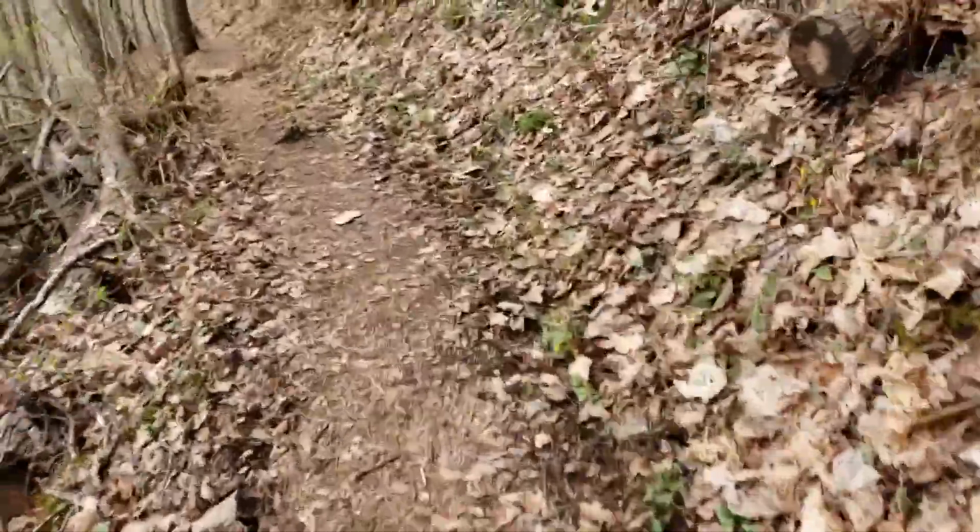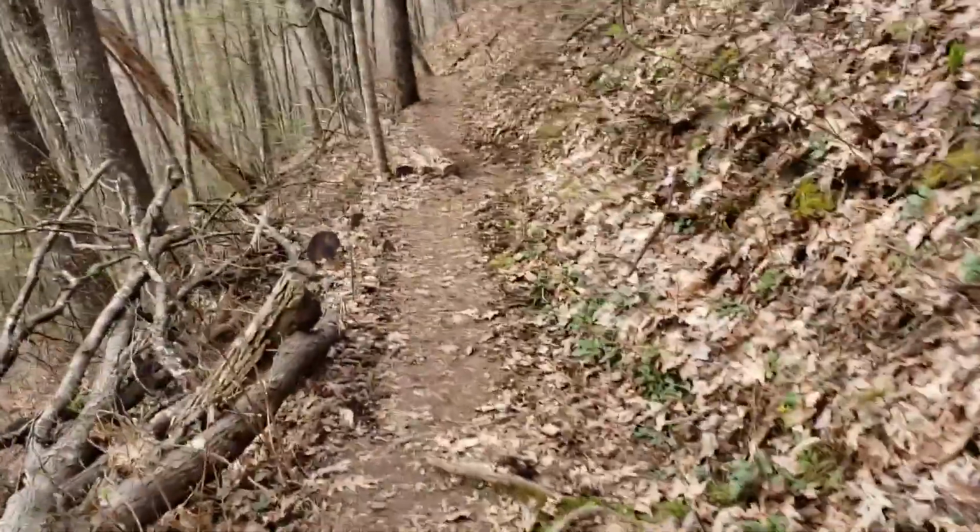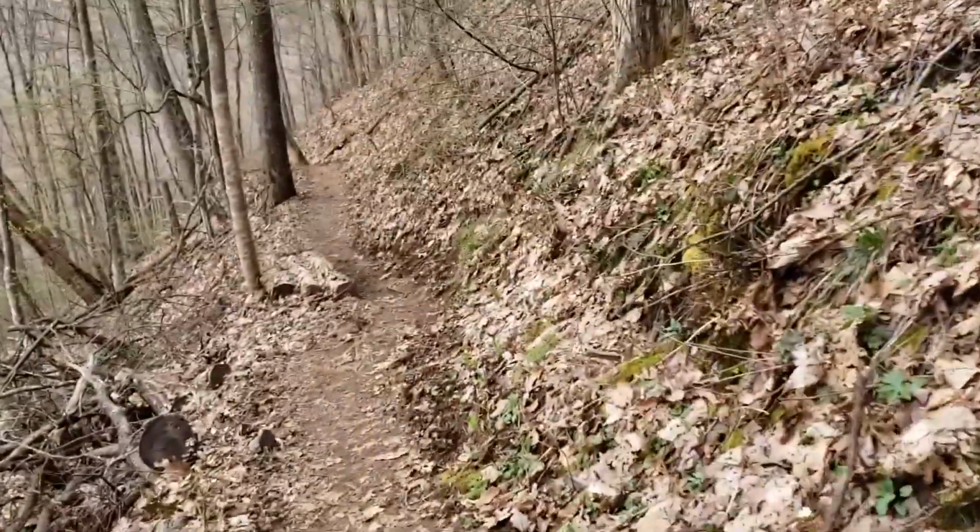Getting close. About a mile to go. And we'll have 15 in on day 12. Alrighty, day 12 wrap up. We did 16.2 miles. We went from Sassafras, which is a shelter, 16.2 miles back. Now we're at Cheoah Gap Shelter.